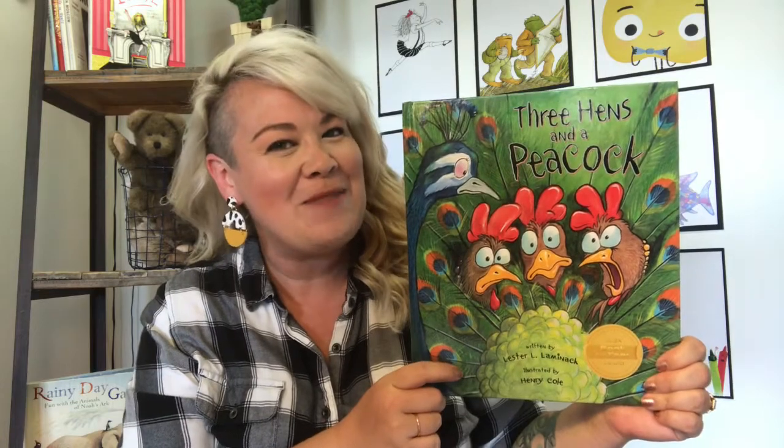We are reading a really fun book. It's called Three Hens and a Peacock. You can see the three hens are the three chickens right there and the peacock. And this book is all about figuring out that everybody has something they're really good at. And in this story, it's about how the chickens have something they're good at and the peacock has something they're good at. And it just kind of shows how they all work together on the farm doing what they do best, okay? It's a really fun story.